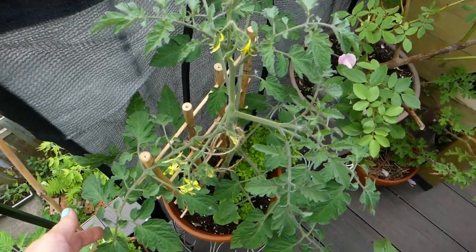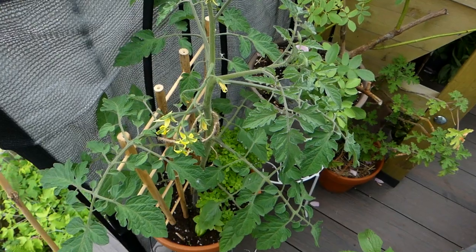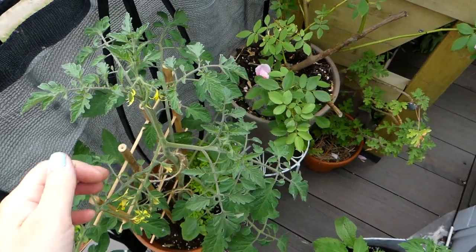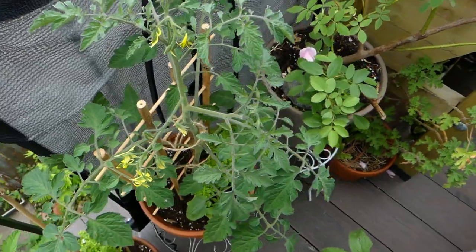And I thought the cherry tomatoes that came out, they were kind of an orange cherry tomato. I thought they were really good. So I saved the seeds from the mother plant, and lo and behold, this year, once again, this one so far is doing really well. It's probably my best tomato plant.